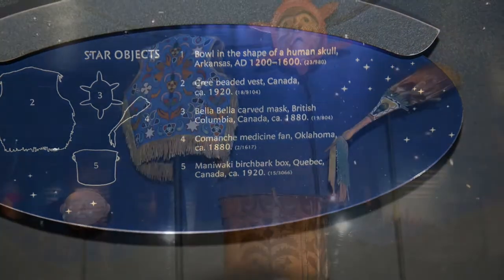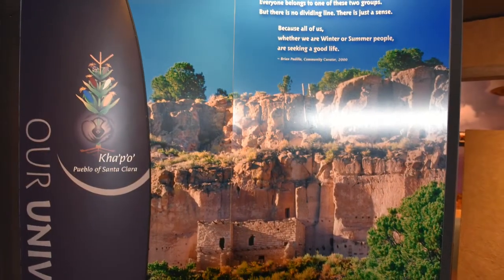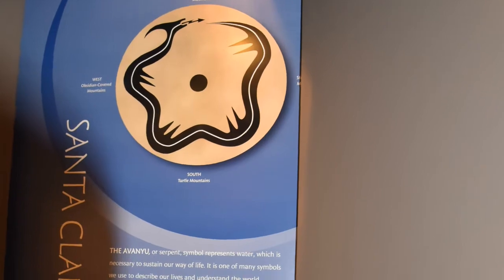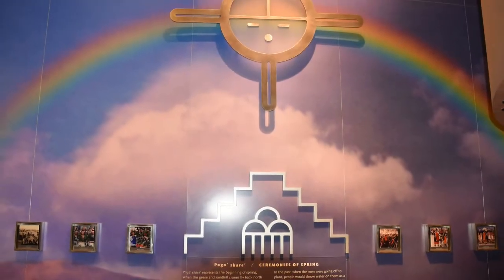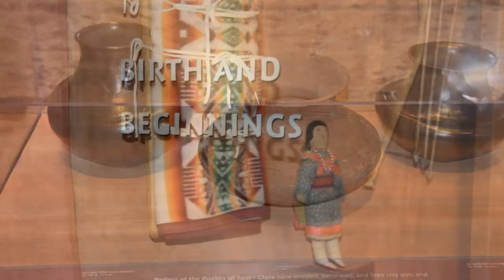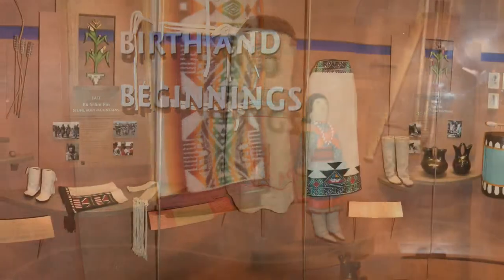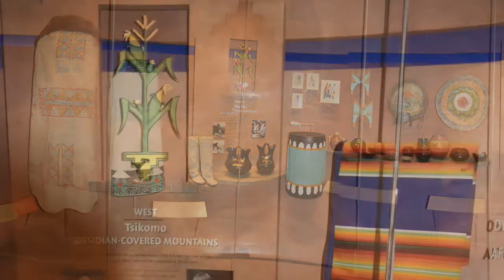More star objects here, Cree, Comanche, different tribes. Some of the things they do here is compare and contrast different groups. Some sections are just specific to one group. Sometimes they try to group them together by subject. Just some absolutely beautiful beadwork.